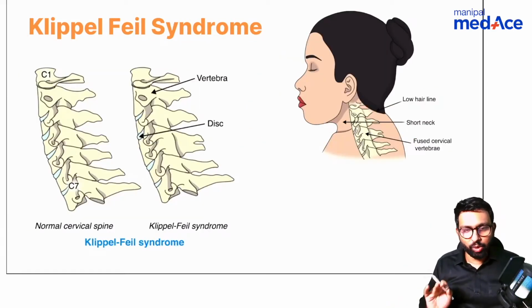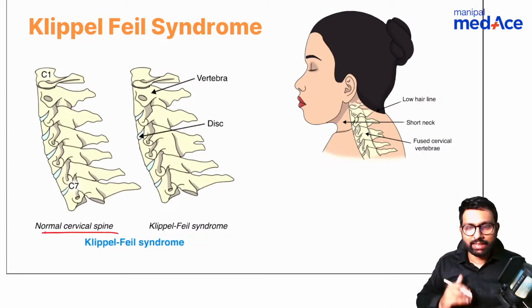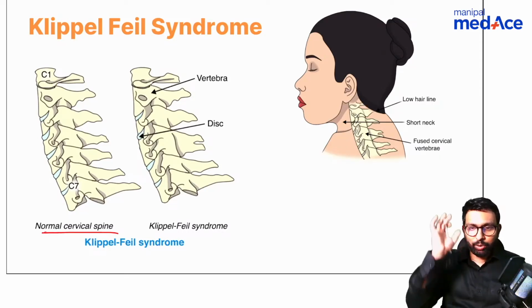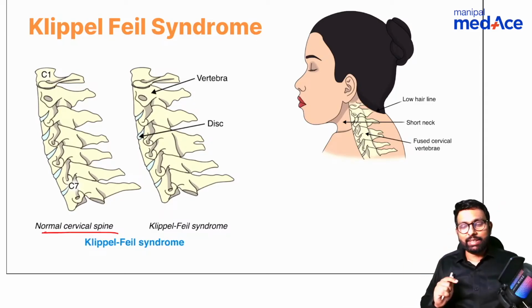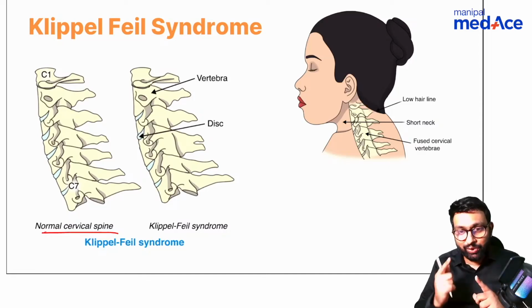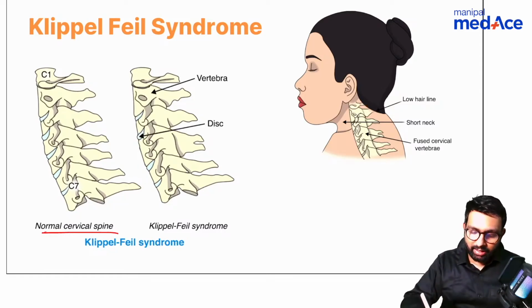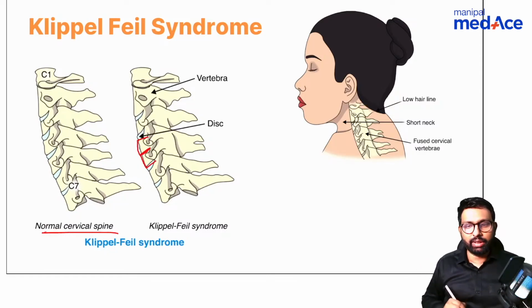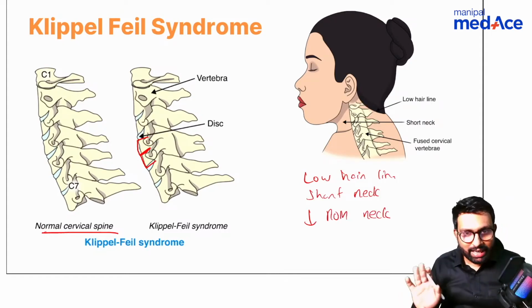Next, let's talk about Klippel-Feil syndrome. What is Klippel-Feil syndrome? See, a normal cervical spine looks like this, where you have C1, C2, C3, C4, C5, C6, C7, and between them, you have these discs. Between C1 and C2, between C2 and C3, C3 and C4, all of the areas you have discs. But in Klippel-Feil syndrome, there is absence of segmentation. There is failure of segmentation of these cervical vertebrae, because of which some of the cervical vertebrae may be fused. As you can see here, these cervical vertebrae are fused. There is no disc in between them. And that is Klippel-Feil syndrome. And because of Klippel-Feil syndrome, you will have a triad. The triad is low hairline, short neck, and reduced range of motion at the neck. Neck range of motion will be reduced. So that is Klippel-Feil syndrome. Okay.